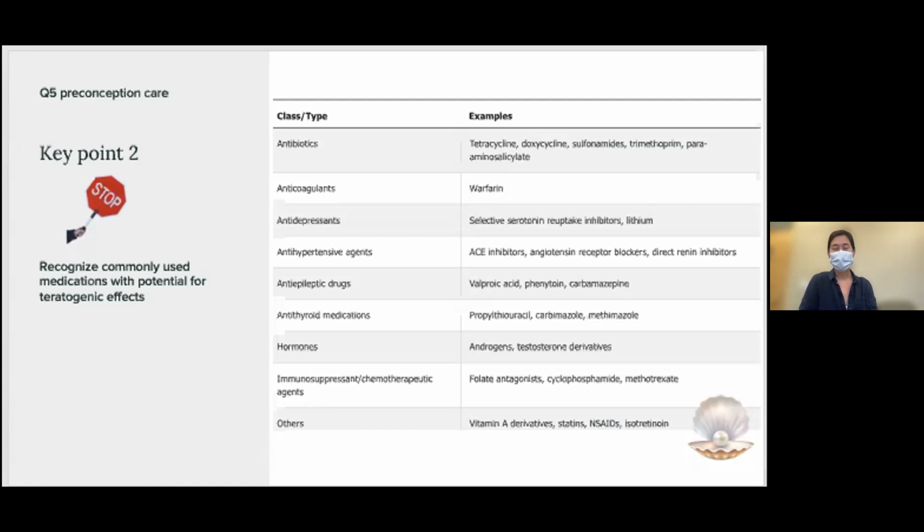And then I have this little pearl down here in the corner because I thought it was interesting that MKSAP includes SSRIs in this table. In the question, the patient was on citalopram, but that was not the correct choice. We wanted to stop lisinopril. So I was a little bit surprised to see SSRIs in this table. And just as a comment for your clinical practice, you do not need to automatically stop SSRIs in patients who are considering pregnancy or become pregnant.